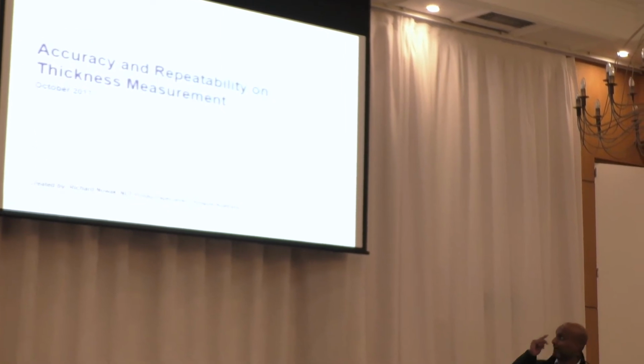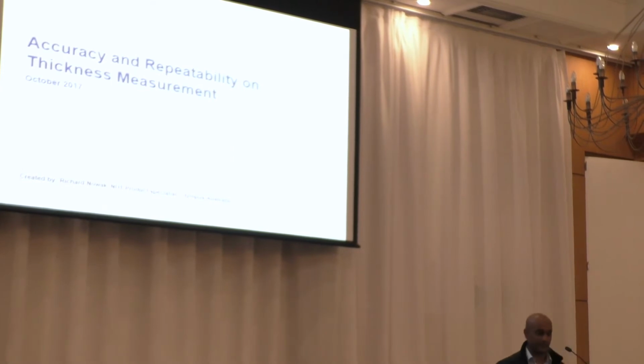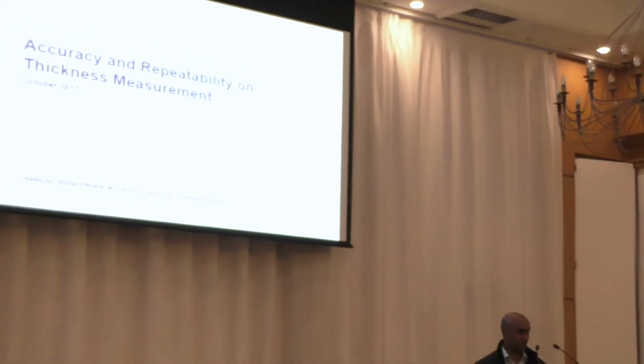So the topic today we're talking about is thickness testing using the ultrasonic method, the accuracy and repeatability of that.